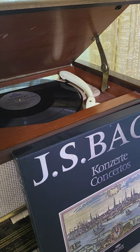And Brandenburg Concertos. Bach's six Brandenburg Concertos are a collection of concertos for various combinations of instruments. These concertos are considered to be masterpieces of Baroque instrumental music, and they continue to be performed and admired today.